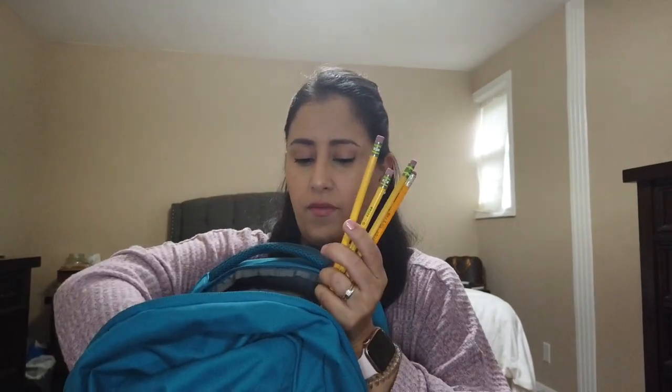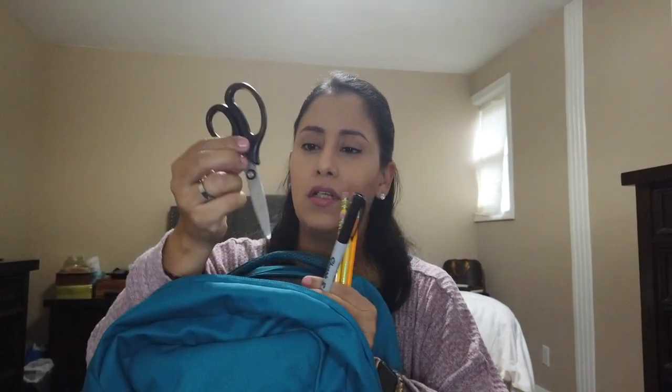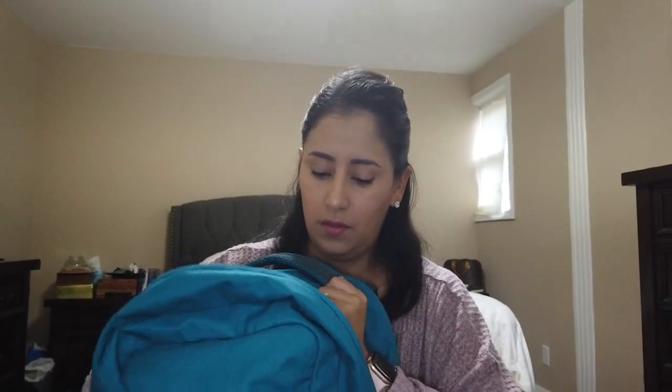And then the one next to it, I don't know why they're in here, but I have pencils, a Sharpie, scissors, and a pen. Inside the main compartment, I have my water bottle. I do have a reusable, regular water bottle, but I just picked this one up at the pharmacy the other day at work.